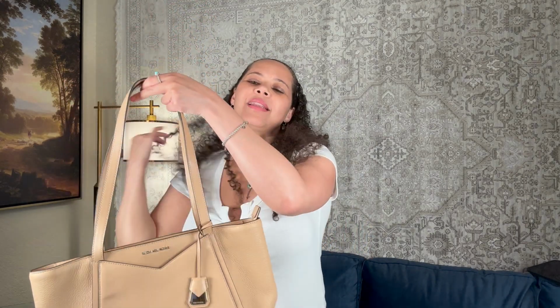I wish the handles were adjustable too, like the other tote bags that I own. This one here is not. So sometimes I feel that it's a little long. I wish I could put just like, I don't know, maybe an inch shorter for me would be better, but it's still good. It's still a good size. It's beautiful, very minimalist and elegant style in my opinion.